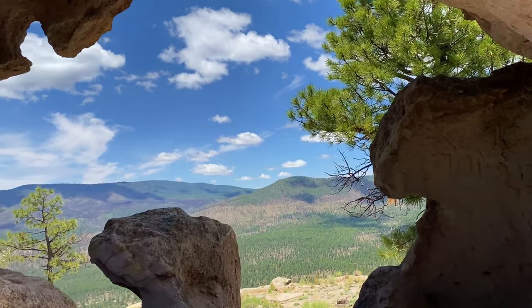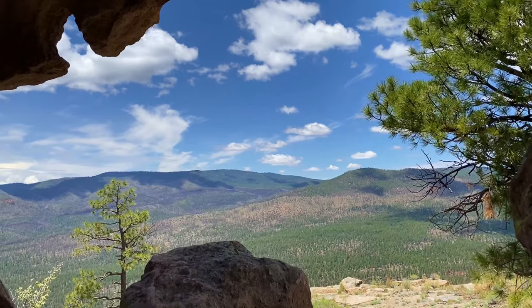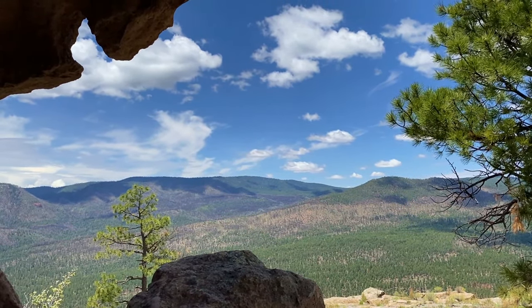But look at the view through this rock. That's pretty sweet, huh? This is such a cool place to come and check out. This is stuff you don't see sitting on the couch. Get out there, guys. Go do something for yourselves and come check out these places.